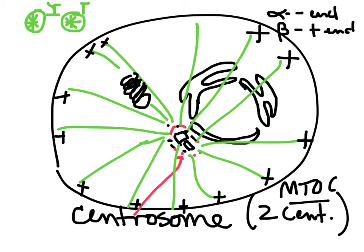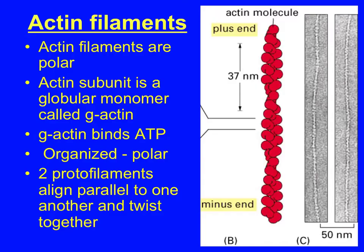Good. Do I need to go back a slide, or was I done? What was I doing? Oh, Lord. All right, let's move on. Let's talk about actin.